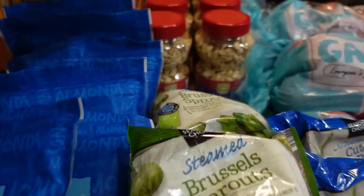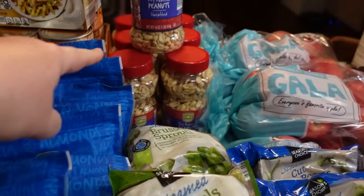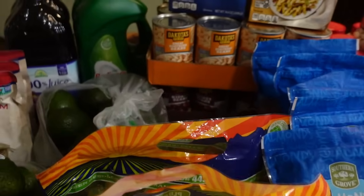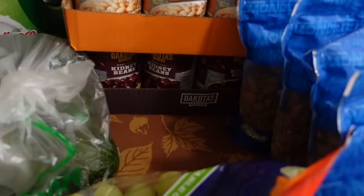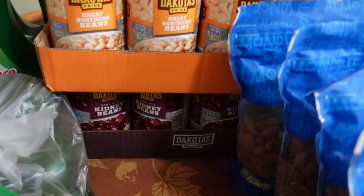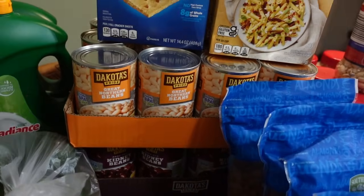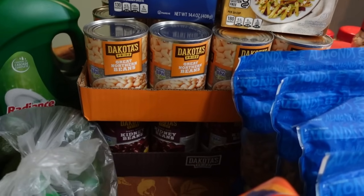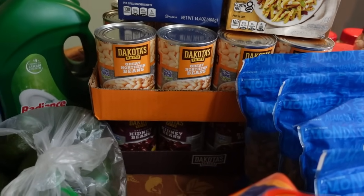We try to avoid the extra oils, but 7 of those to restock. Now here in the back, I have 2 flats of beans. 1 flat of kidney beans down here, that would be 12 cans. And a flat of Great Northern beans, another 12 cans. And Aldi was the best price that I could find for these.